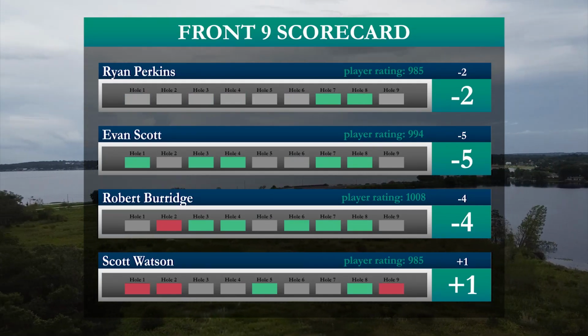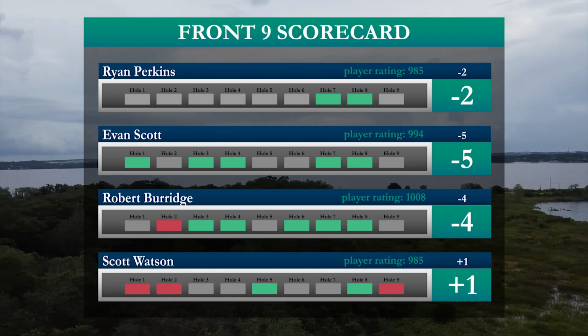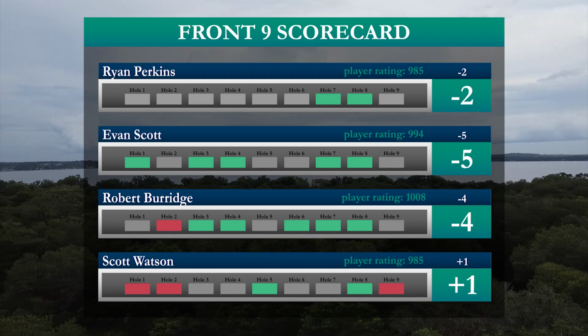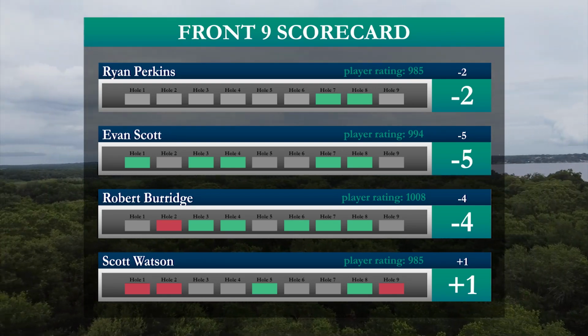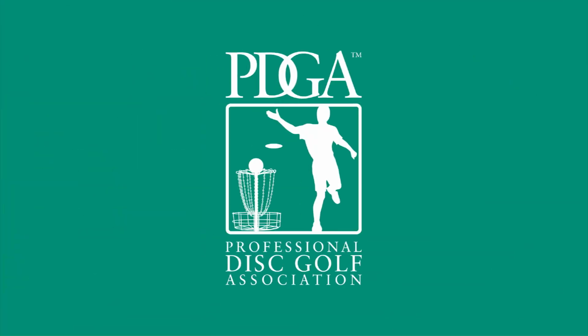And let's take a look at the scores from the front nine. You can see Evan Scott in the lead, 2 under par. Robert Burridge just 1 stroke behind him at 4 under. Ryan Perkins sitting in 3rd place on the card at 2 under. And Scott Watson holding up the rear at 1 over par. Pretty good start for some of these players. Tough start there for Scott Watson, but he's looking to turn it around here.